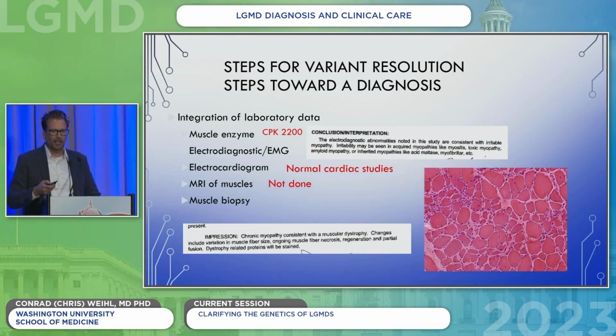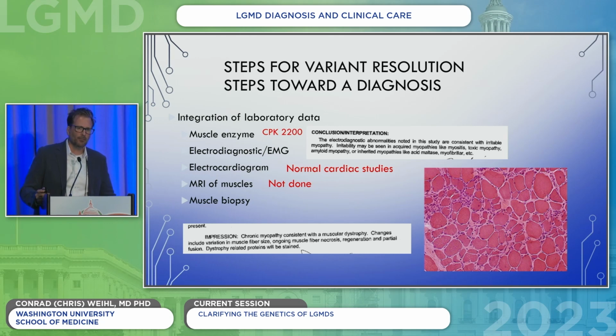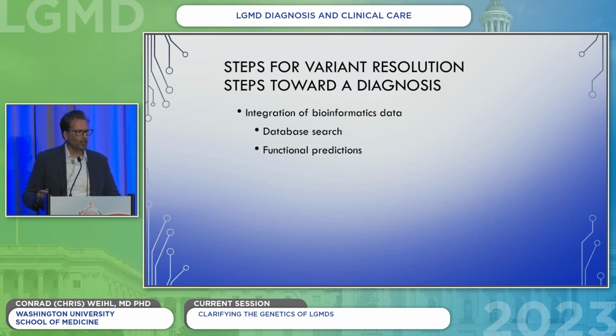This patient had an elevated CK, so that's helpful. He didn't have an MRI done of his muscle. He had normal cardiac evaluation. He had a muscle biopsy, which shows evidence of a muscular dystrophy, so that's helpful. Often I'll get patients who send me their genetic test result and won't have any workup done at all, and I'll even ask, are you weak? And they're like, well, I have cramps, so it's hard to know unless we are able to examine these patients. You can do database searches and look for functional predictions.